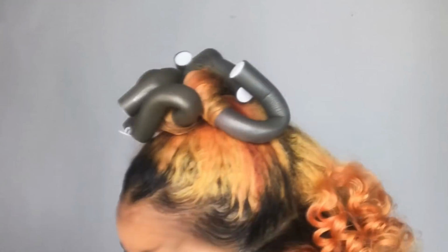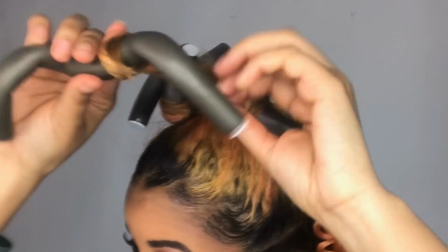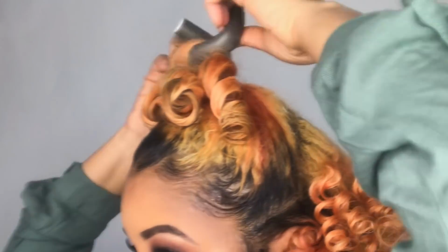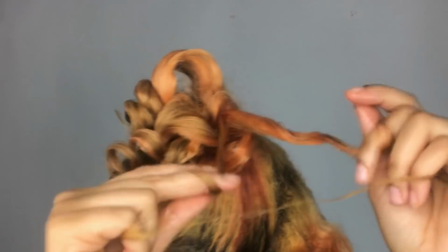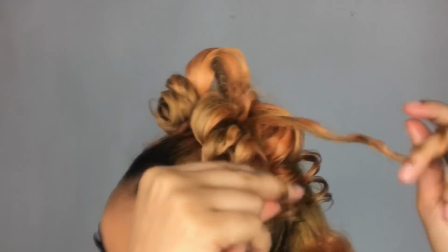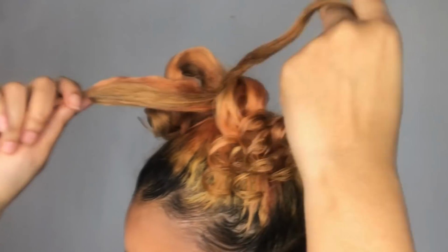So I actually sat under the dryer for 2 hours and then I slept in these overnight. I did a test on my flexi rod set just to see how long it took these clip-ins to dry, and I will obviously recommend sitting under the dryer and then sleeping in these overnight, because it took 2 days for the curls that I had on the clip-ins on the flexi rod sets to dry.